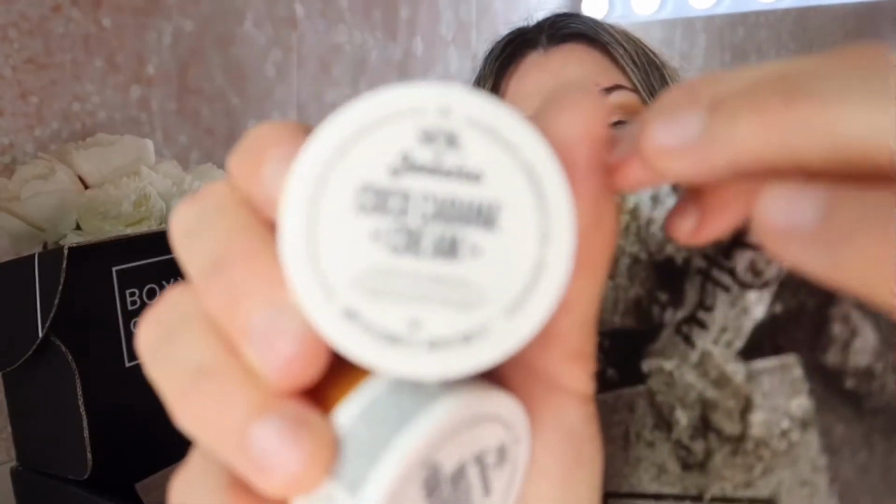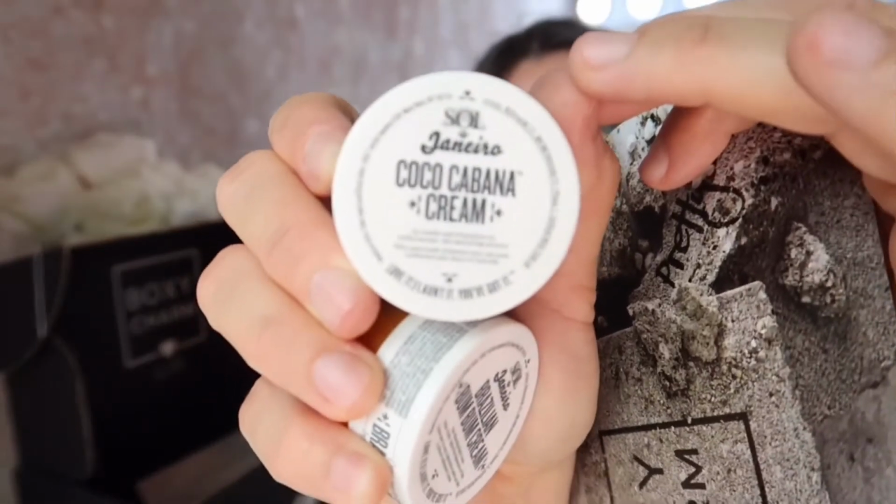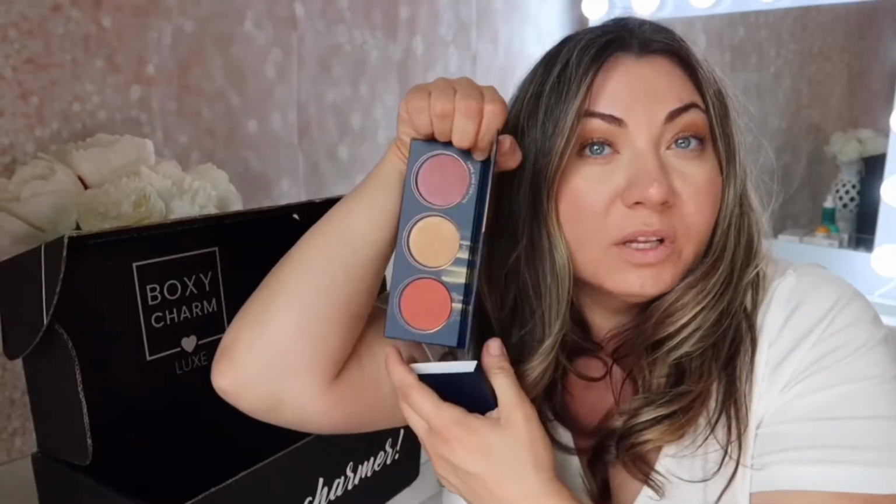One is in the green, the other one is the usual orange one, and I just love it. But for my skin tone it's a little bit too dark, so this is more for my friends that have a darker skin tone.